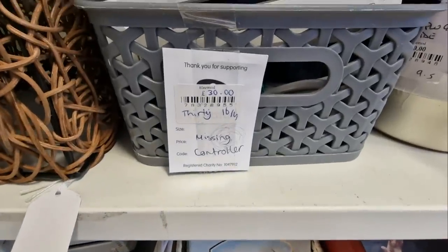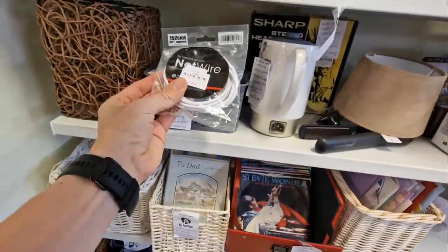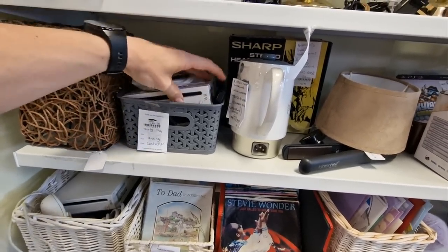That prompted me to, of course, make the video on how out of touch charity shops are, and they don't even research things that they have. They just slap a price tag on it and then expect it to sell. So I went back to this charity shop today, not specifically to see if they still had the Wiis or anything. It's just one of the charity shops in my town. They've gone very expensive recently, but I always check because you never know.